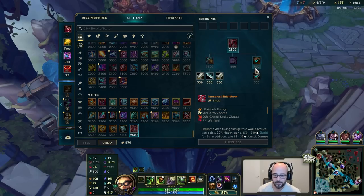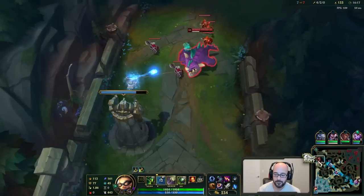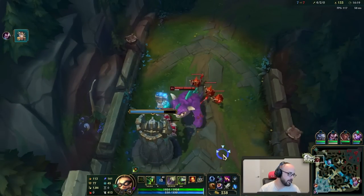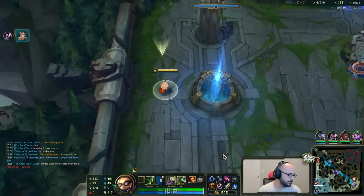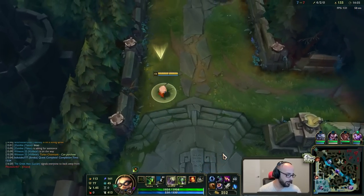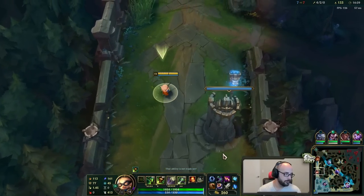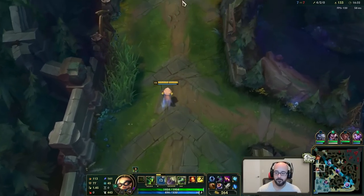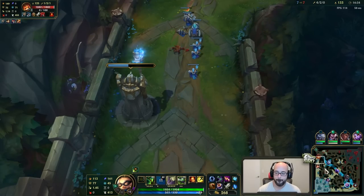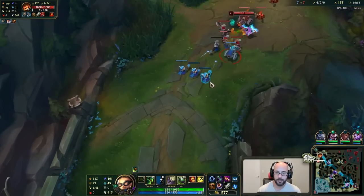All right, chat. It'll be brilliant. They'll never suspect it. Go Frostfire, Demonic Embrace. I don't know about that. They even had Senna come top right there. A little bit odd, a little bit odd.